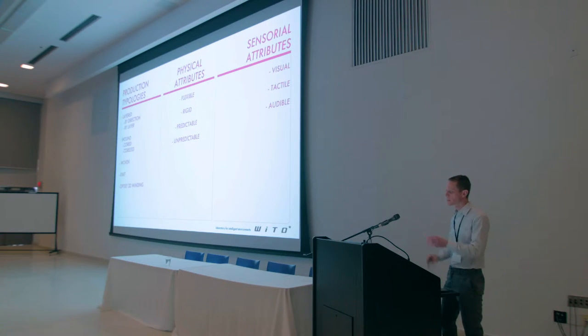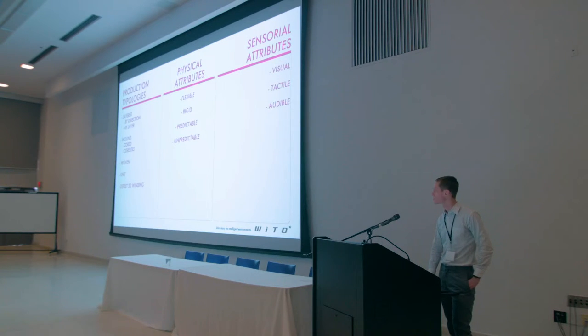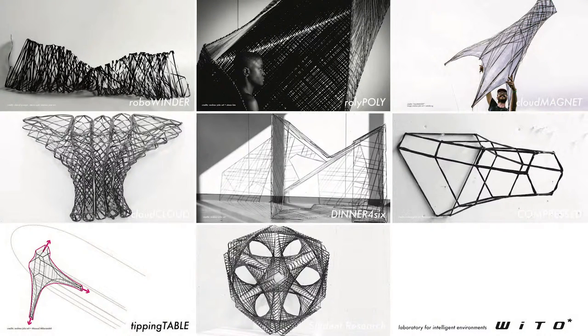Some of the things that these relate to are whether they're flexible, rigid, predictable, unpredictable, and how you can create a gradient between those sorts of constraints. So I've been working on smaller scale projects recently, from kites to little one person enclosures, to a larger project, dinner for six, which has to finish in October, which will be roughly 4 meters by 4 meters. So larger scale projects.